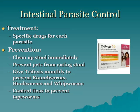We give Interceptor, which is a drug that will prevent roundworms, hookworms, and whipworms by simply giving it once a month. It's an easily digested, chewable pill. The dogs like it, and it's easy to administer. We control fleas in the environment using Frontline to prevent tapeworm ingestion.